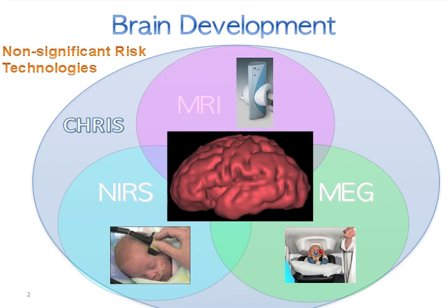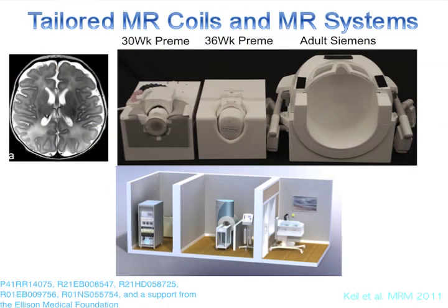What we're looking at, or where we're placing ourselves, is at the interface between the biology and the imaging, really understanding that link so we can hope to guide treatments moving forward. We focus on non-significant risk technologies: MRI, NIRS, and MEG. You'll hear a little bit about NIRS and MEG later today, so I'm going to focus on the MRI. In the background, we have a computational infrastructure we've put in place as well, with a high-performance computing center, so we can try to get the data analysis back to the clinician as quickly as possible.